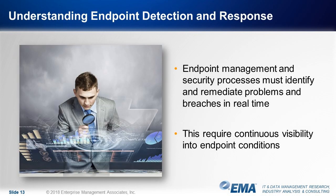The key to enabling proactive security and endpoint management is establishing processes for the immediate identification and remediation of problems and potential breaches. To be effective, these processes must operate in real time, responding to incidents as they occur rather than just after weekly or monthly scans. In addition to preventing known threats, a comprehensive approach to endpoint security must also identify previously unknown threats to combat zero-day vulnerabilities and changing attack vectors.